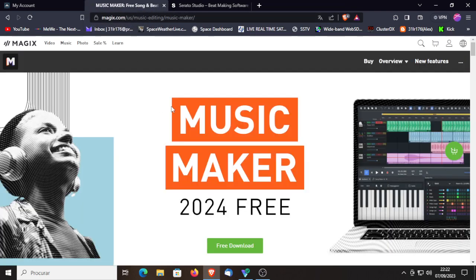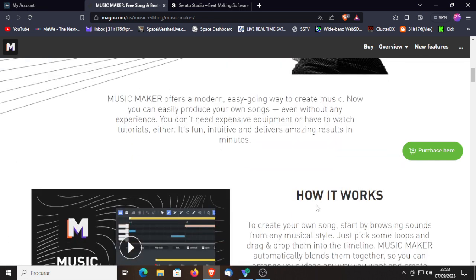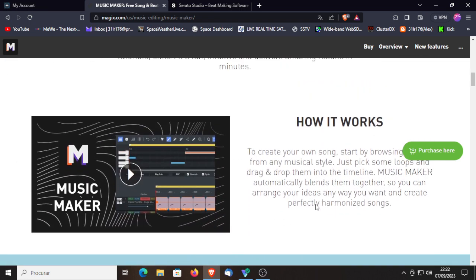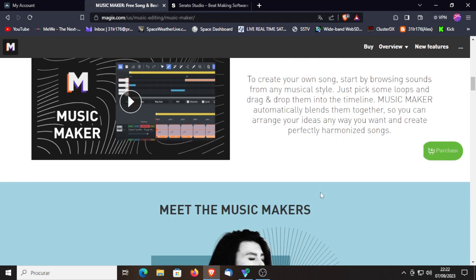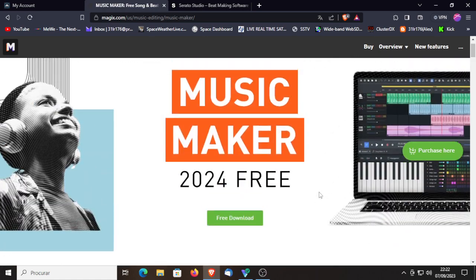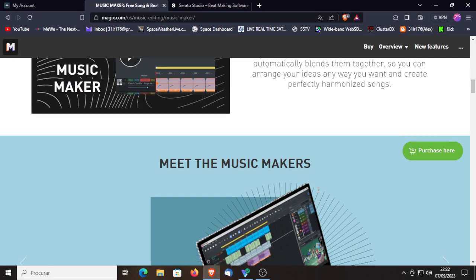Then we have Magic Music Maker 2024 free version. There are some limitations on it. I don't know. I'm not really a Magic Music Maker user. I was actually many years ago, but that was then. It was a very limited program. But you can do a lot with it. It's not a professional program, so I warned you already about that.